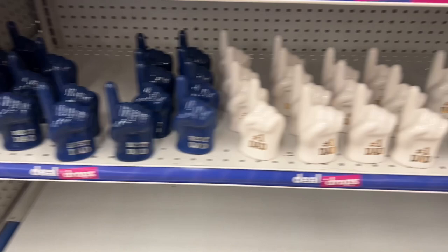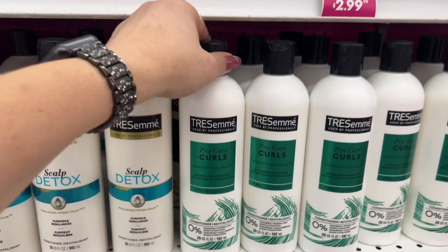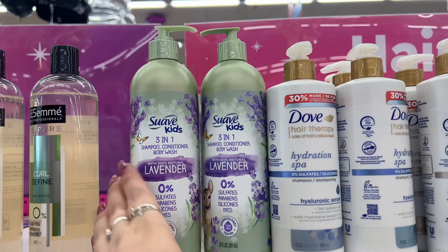New, the Tresemme Scalp Detox for $2.99. Not bad for $3. They also have the Tresemme Pro Care Curls for $2.99. They have Coconut Nourish. Oh, that's new, Ethan. Hemp Hydration and Curl Define. I showed you guys this a couple weeks ago, the Suave Kids with the lavender for $2.99.